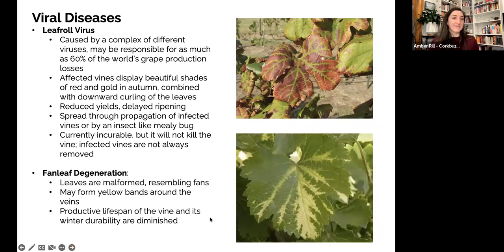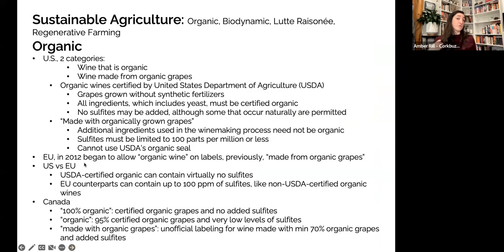Leaf roll virus and fan leaf degeneration, both viral diseases. Like I said, I don't want to keep you forever. So do we go through all of this, or do I let you just keep these slides for your own future reference? But as you can imagine, what really happens is we see a lot of reduced yield and delayed ripening. I oftentimes see this leaf roll virus. You might have noticed it in a vineyard. The leaves look really pretty, but they kind of downturn. And this really affects the ripening of the grape, because you don't have the green leaf to photosynthesize sunlight, right? Fan leaf degeneration really affects the lifespan of the grapevine and also its winter durability, especially in cooler climates.